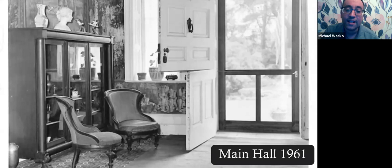In this photo, what's nice is that's actually the original 1797 Dutch door, as well as the original door knocker.